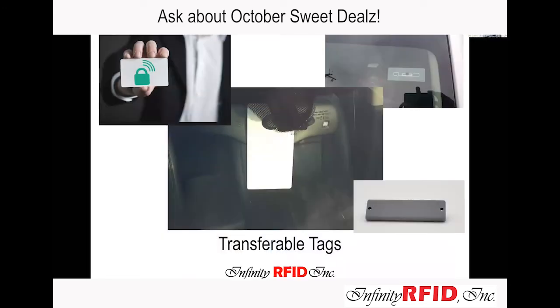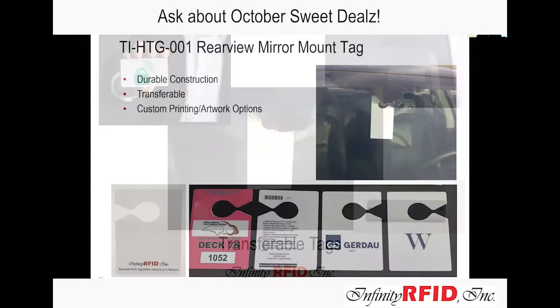And then we have our transferable tag. So if your application wants to have tags that can be passed from vehicle to vehicle or from person to person, this is one way to do it. And here's a bunch of different form factors that I supply. The one that I do want to talk to you about today is the rearview mirror hang tag.